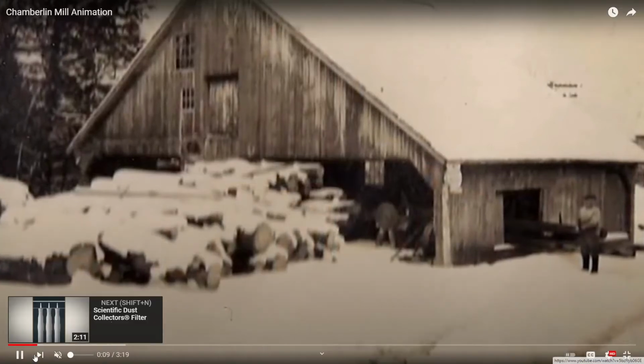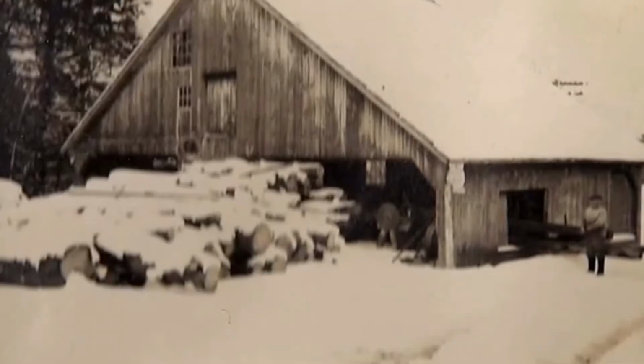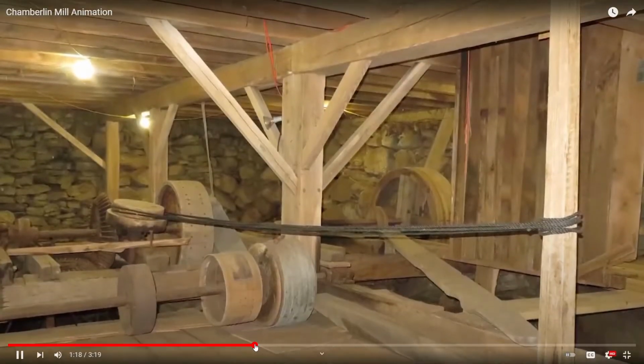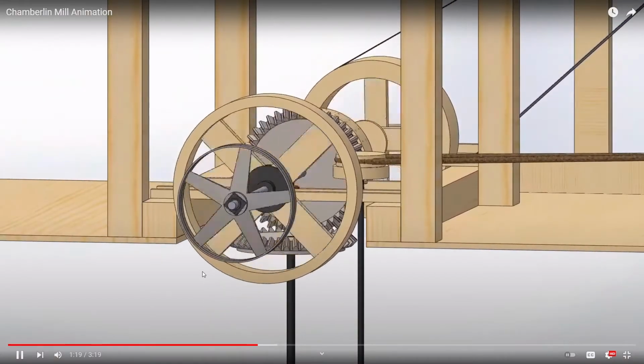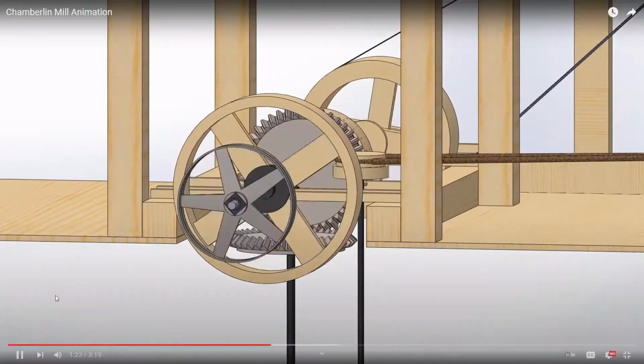Converted to gasoline power. The mill still houses many of the historic cast iron gears and gears. That shaft has flywheels that increase rotational inertia to maintain smooth rotation.